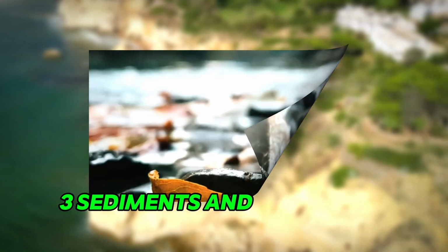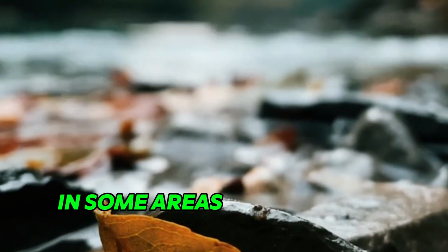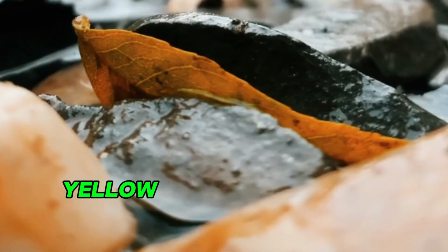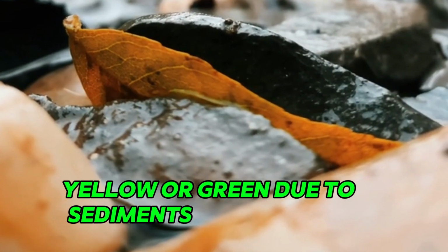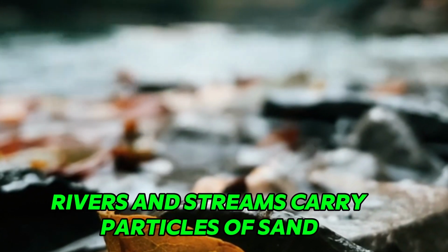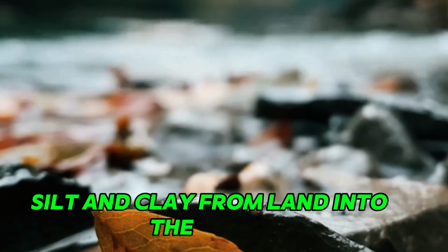3. Sediments and organic matter. In some areas, especially close to shore, ocean colors can take on shades of brown, yellow, or green due to sediments and organic matter. Rivers and streams carry particles of sand, silt, and clay from land into the ocean.